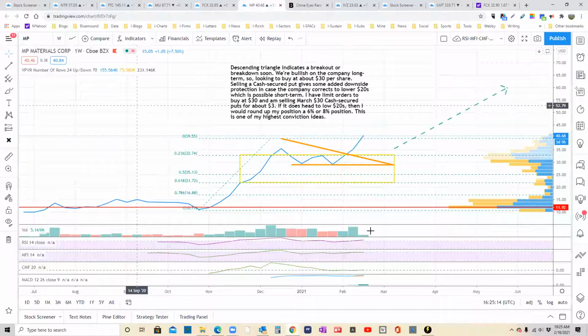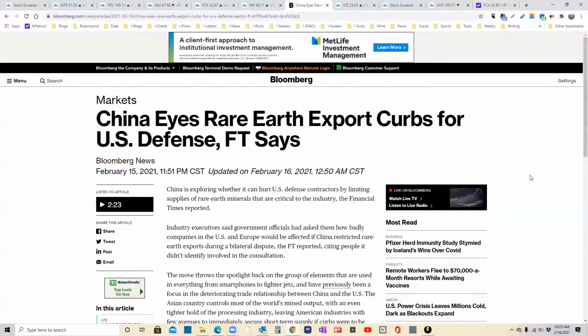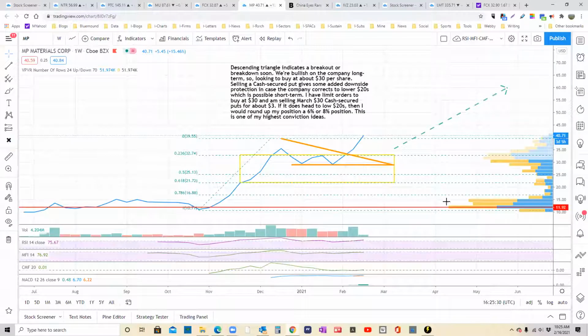And then here's one. So I showed you this chart last week. I said it's at that point where it can break out. Well, it broke out. Why? Here's why. So this is something that I think was forecastable. I talked about it when the stock was in the low 30s. It's suddenly 40 today. And if you sold the cash secured puts, I don't know that you really need to buy them back in because they're probably just going to expire. But if you have other cash secured puts and you need to free up the cash, you can certainly do that.